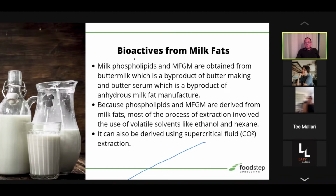Because phospholipids and MFGM are derived from milk fats, most of the processes of extraction use volatile solvents like ethanol. So the old process is they use volatile solvents like ethanol and others. But there's a drawback of using ethanol because it is flammable, and at the same time there is some leftover ethanol. Although ethanol in itself is not that critical because actually in a lot of alcoholic drinks like wine, the alcohol there is actually ethanol, so it's not toxic.